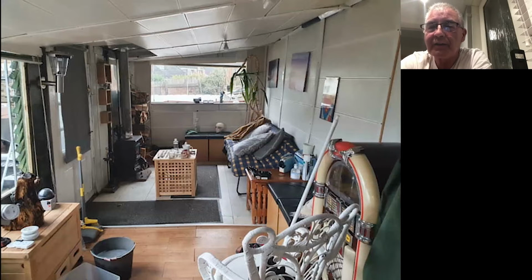hut. To answer Mary's question, it's 22 feet long. I know that sounds really bad, but it's 22 foot long by 8 foot wide with a greenhouse attachment to it. The foundations are concrete based. It's all concrete because the land is too soft to put just a bit of board on it and rot away. So I actually borrowed some bags of concrete and made up a concrete base.